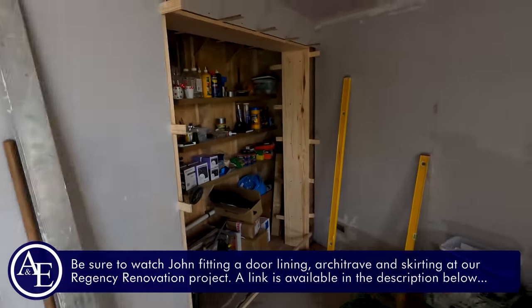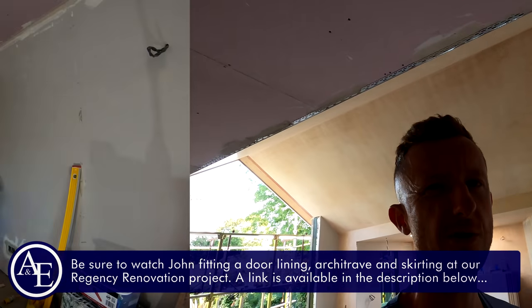I didn't really do too much explaining about this because I believe I've done a video on fitting the door lining before.